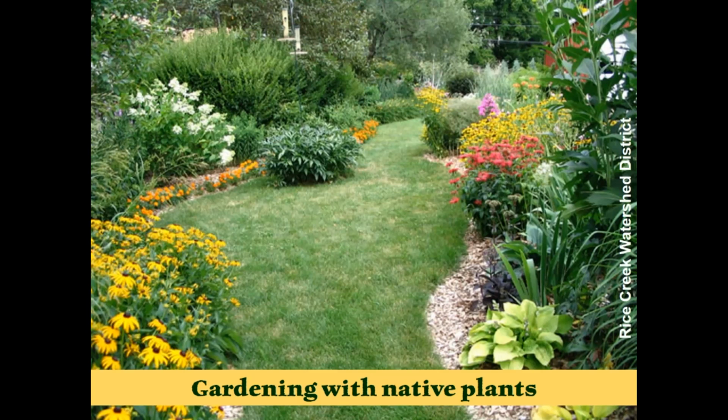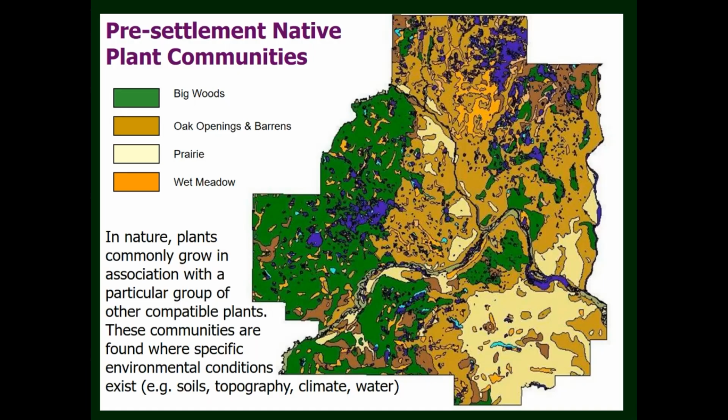And then you can also have some plants that maybe just have more color throughout the year or are a little tidier looking. Native plant communities in our area, Washington County is the long skinny one on the right side of this image. This is looking at the 7-county metro area, what it looked like when Europeans first began migrating to this area in the late 1800s. And our region was very much oak openings and prairie, something we call oak savanna.